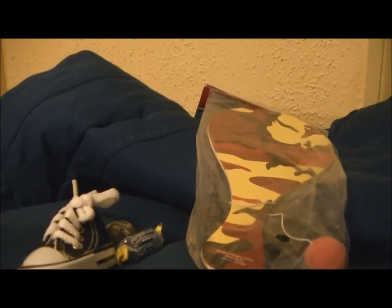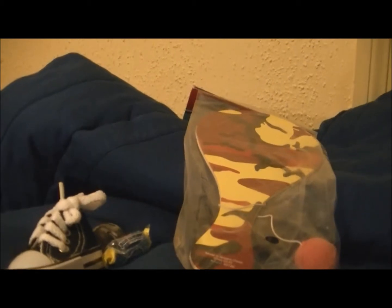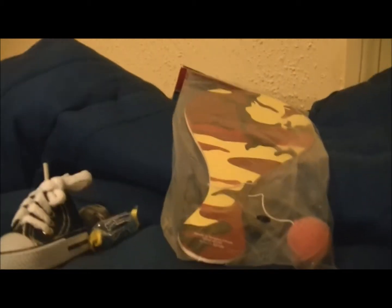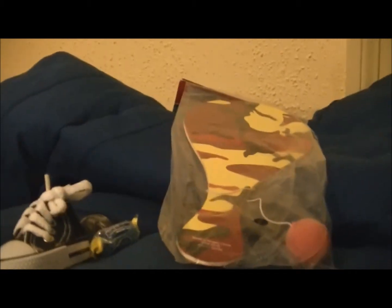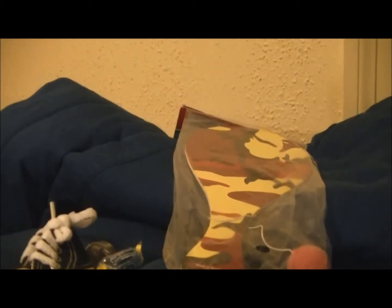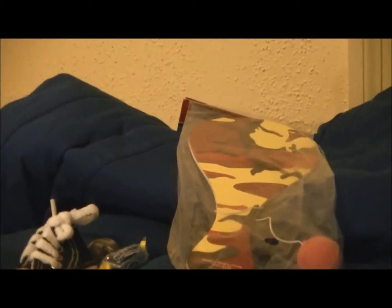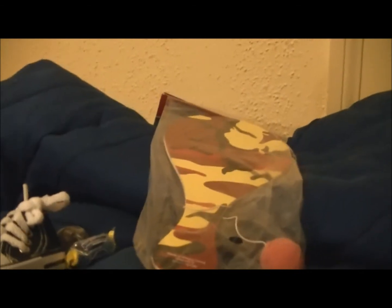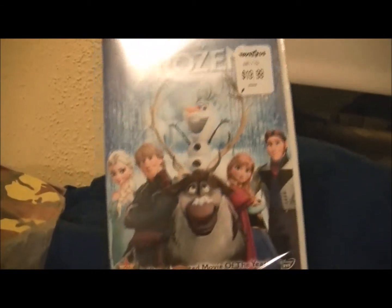Well, let's see. I suppose I got this on Blu-ray yesterday, April 4th. On Blu-ray, but my laptop doesn't work on Blu-rays. I don't know why. It might be because I have a DVD drive, but I finally have it for just $20. It's the award-winning Frozen.